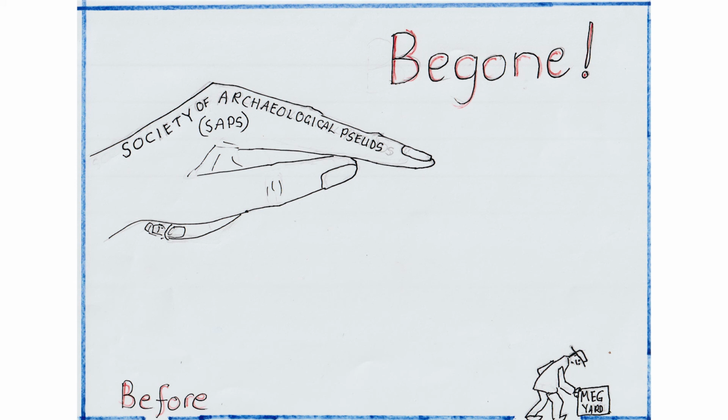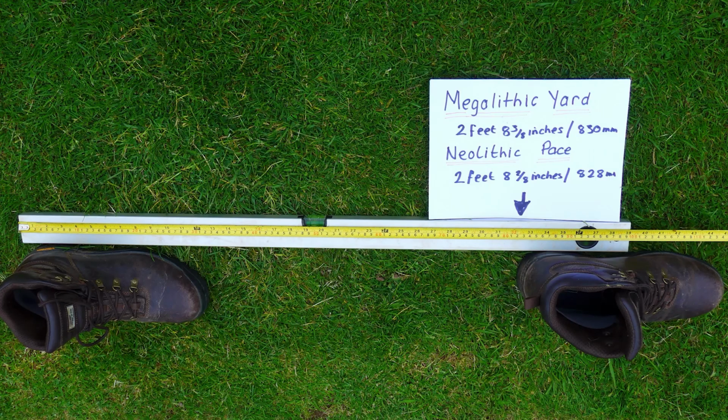Seeking to remedy this apparent injustice, I looked around for other measurable Neolithic artifacts. My hope was that their measurements might support Professor Thom's megalithic yard of 830 millimeters. I also wondered if it might be the case that these Neolithic measurements might in turn show themselves to be the basis for that seemingly random imperial measurement system that had so intrigued me as a child.